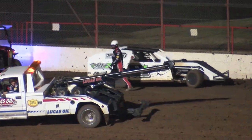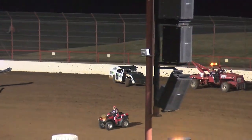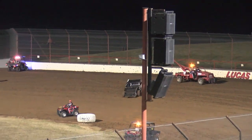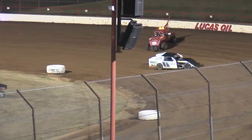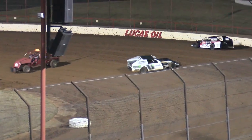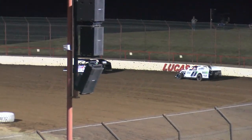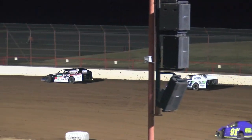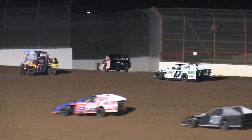Obviously a pretty good gap in points from first to second, where Logan Smith was behind him. Trevor Drake was third in points. Trevor not here. And then it was a 40-point gap between second and fourth of Logan Smith and Hoyt Miller. Again, Hoyt having a really good run. And Logan Smith not on the track now.